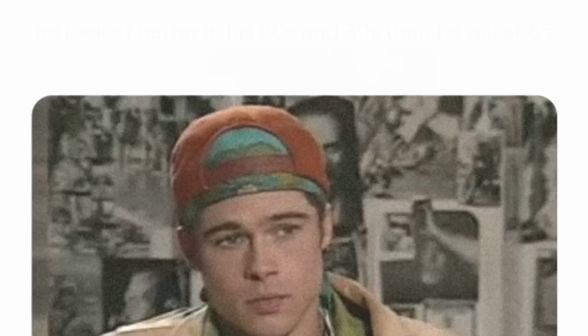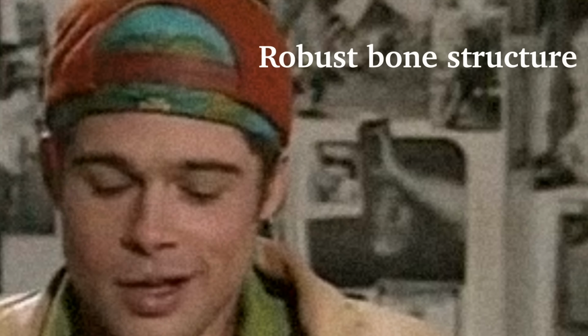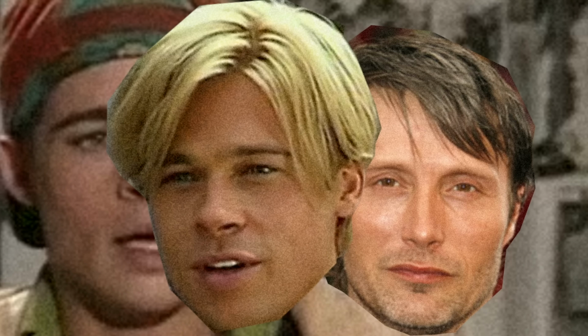He is indeed aging like everyone else, but he looked better in his 20s and 30s than he will at 65. However, the thing that made Brad Pitt stand out attractive in the first place was not his youthfulness, it was every other facial feature that we touched on, from dimorphism, proportion, and obviously the sharpness of his features. An individual that does not have the same robust bone structure or the sexual dimorphism and harmony has to rely on their youth as the focal point of their beauty, and this is crucial for why faces like Mads Mikkelsen and Brad Pitt age so well. For Brad, it's just a bonus.